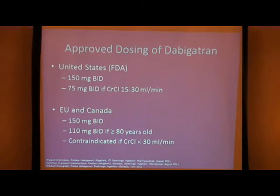So based on this trial, we now have Dabigatran on the market here in the United States. But what's interesting is that the United States, the European Union, and the Canadian regulatory bodies all took a look at this data and interpreted it in slightly different ways and approved slightly different doses. So here in the United States, only the 150 milligram dose was approved to be given twice a day. And that was probably because they wanted to ensure increased use of the most efficacious dose. So they didn't offer the 110 milligram dose. But they did suggest that a dose of 75 milligrams twice a day could be used in patients whose creatinine clearance is 15 to 30.